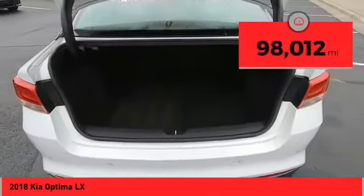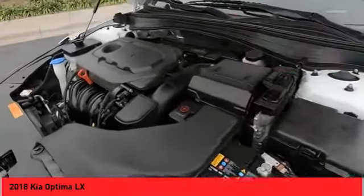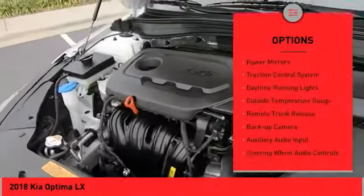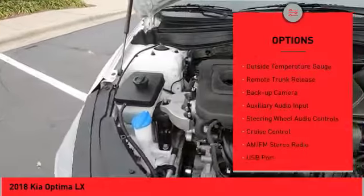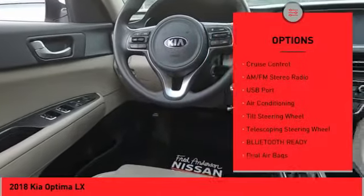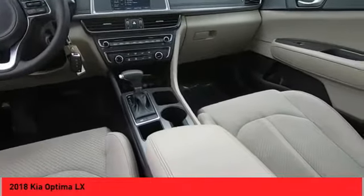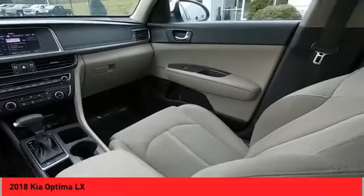This vehicle has less than 100,000 miles. Here are some of this vehicle's great options: alloy wheels, power mirrors, traction control system, daytime running lights, outside temperature gauge, remote trunk release, backup camera, auxiliary audio input, steering wheel audio controls, cruise control.